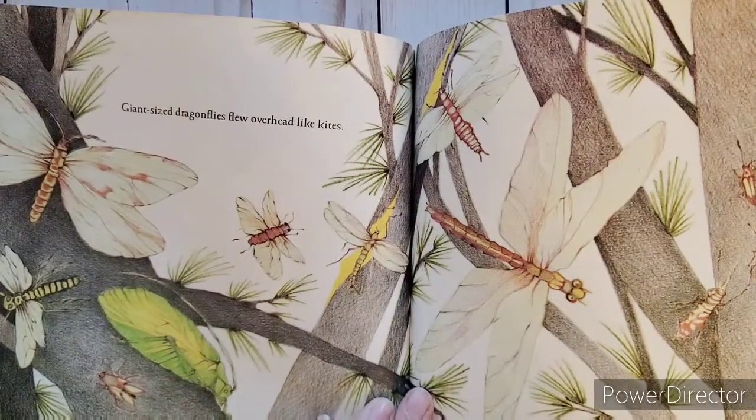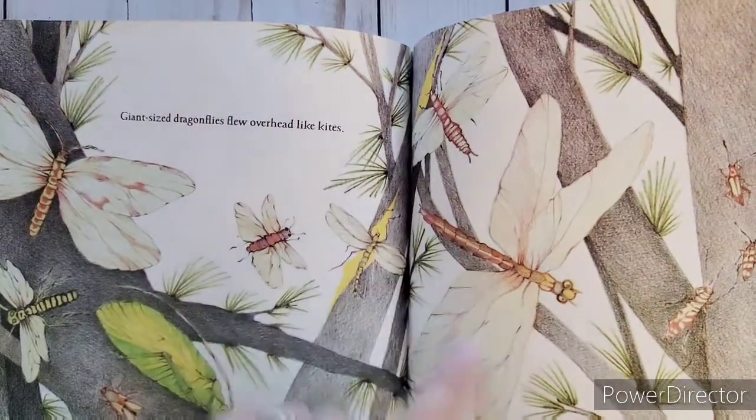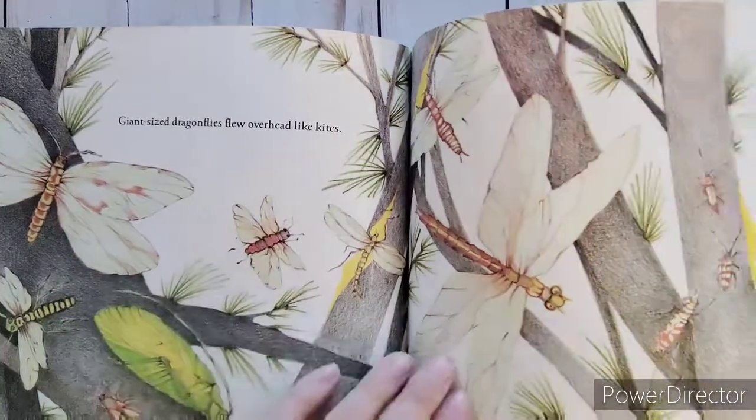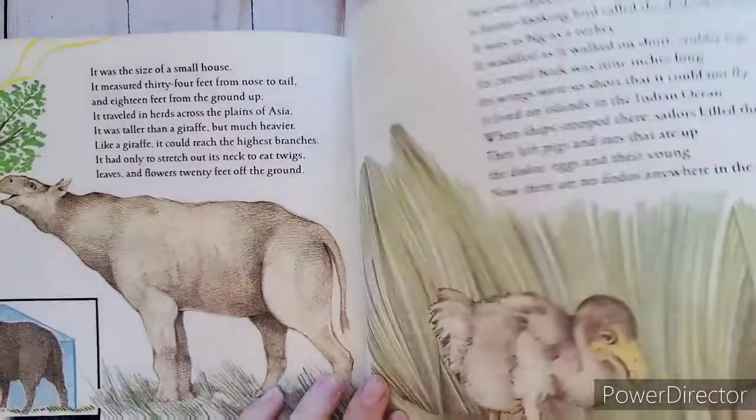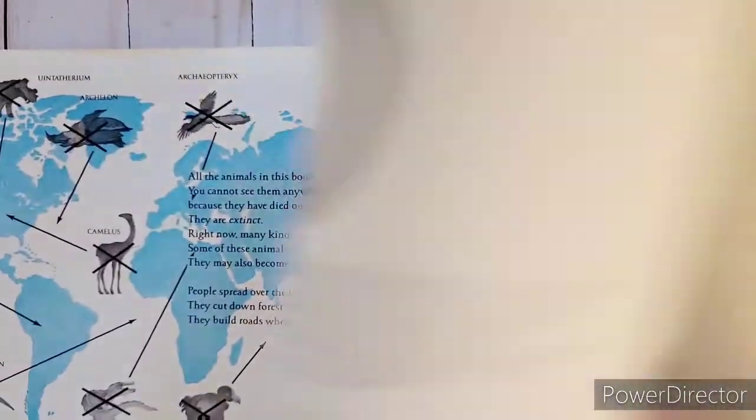Ooh, those would be fun to cut out. Those are actually kind of pretty, you know. They kind of look like butterflies or dragonflies. That's really cool.